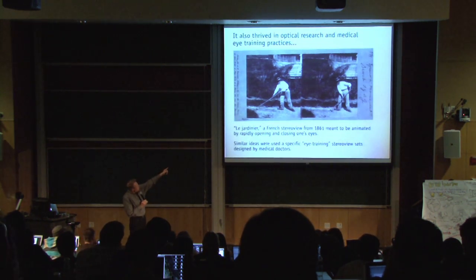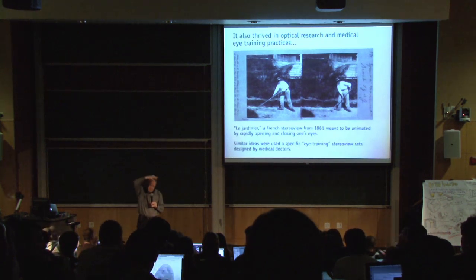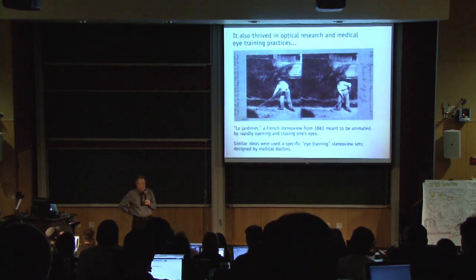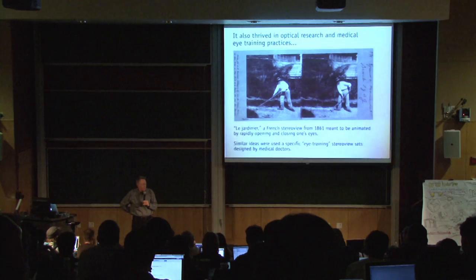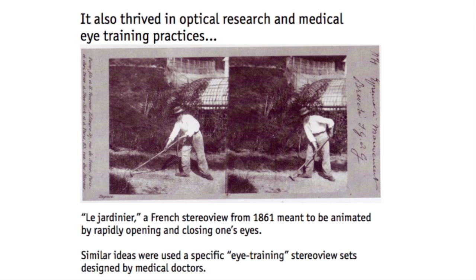But you also see that the person actually moves that rake in different positions. So the idea is that if you want to see the card as a three-dimensional spatial illusion, you just look at the surroundings. If you want to see it in motion, you start blinking your eyes in rapid succession. Left, right, left, right. And so you actually get a simple animation. And such ideas were quickly picked up by medical doctors and turned into programs for eye training or brain training or whatever kind of devices, as we will see in a moment.